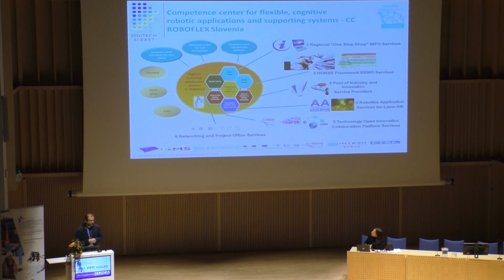The other competence center was established within the project, based on the experience by the previous one. So the Munich and the CEA were already there as competence centers, but were improved and standardized within the project. So there is another competence center in Slovenia, which was established within HORSE.